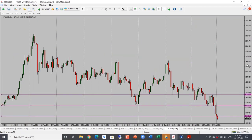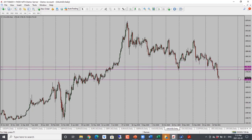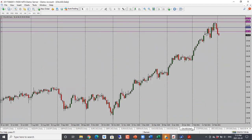Gold here, gold looking bearish. It's already at our target that we had looked at previously at 1725 and still looking bearish. Now it is coming into support at 1705. And then below that, we're looking at 1681. So quite a drop here. Price basically broke through the support, and we are seeing continuation now. So bearish bias for gold.